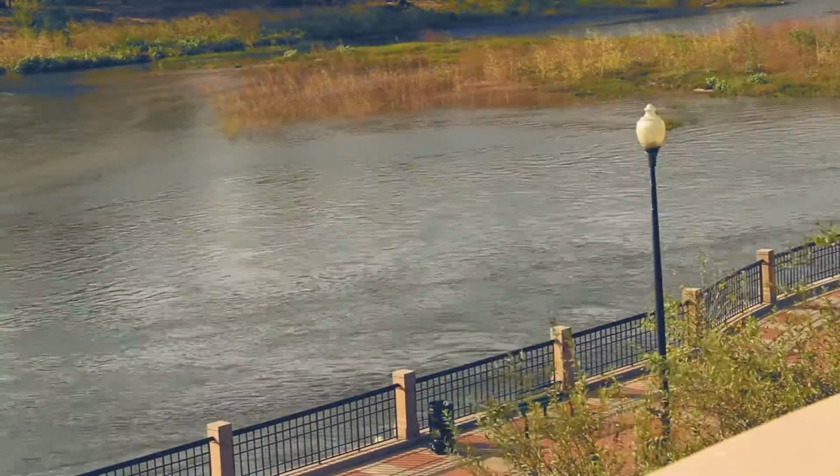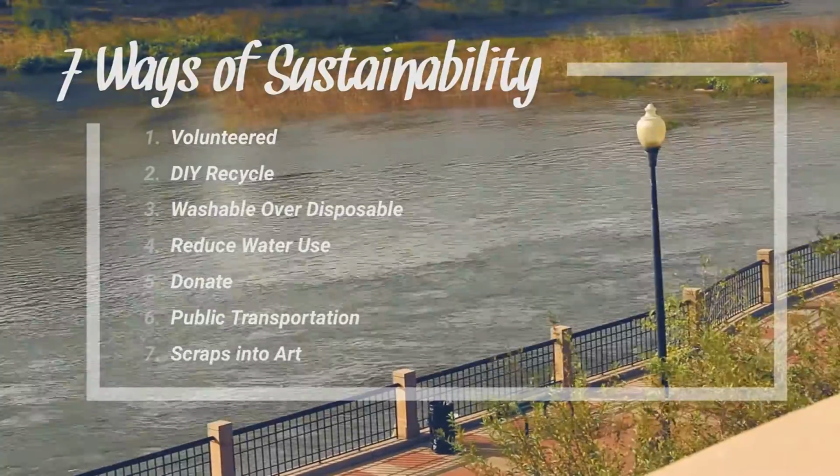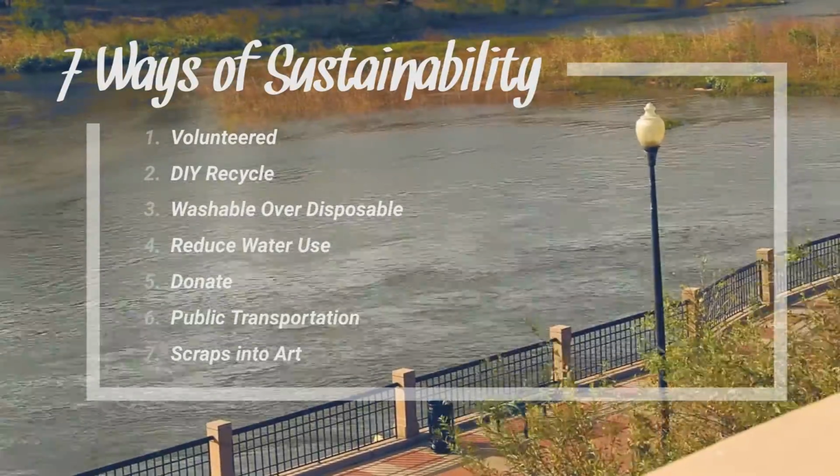For my sustainability project, I'll be doing 7 ways of sustainability. Each of these ways led me to live a more eco-friendly life this semester.